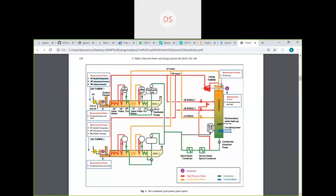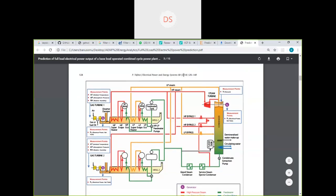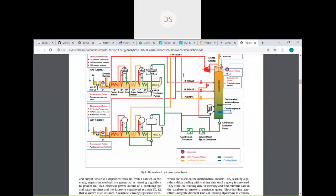Gate for generating steam, and the steam turbine is there, and the condensed water is there. Again, it is a closed loop. So there is gas turbine 1, gas turbine 2. So this should be the block diagram as per this paper, which has contributed this particular data set. And this data set was given to the open world in 2014, and this is the paper describing it.